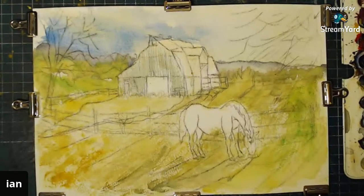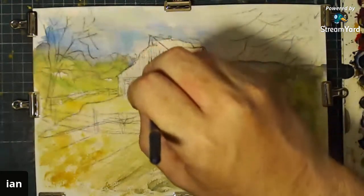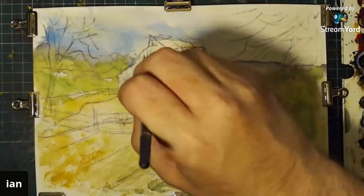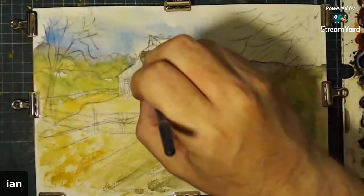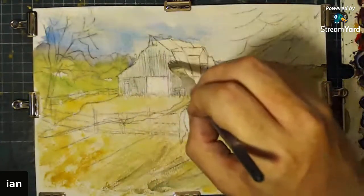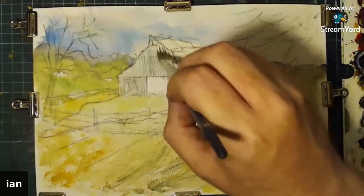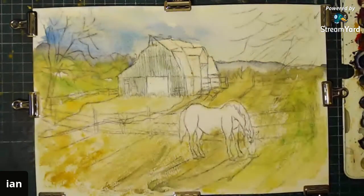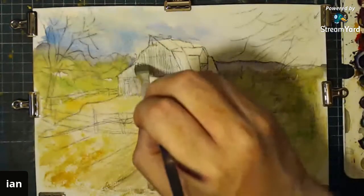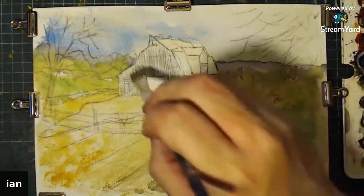You're trying to do the corrugated metal right now, right? Yeah. That's his learning curve for today. Now, there's little bits that are slightly darker than other bits, so I'm just accenting them. Oh gosh, here we are. So I'm putting a reddish purple into that.